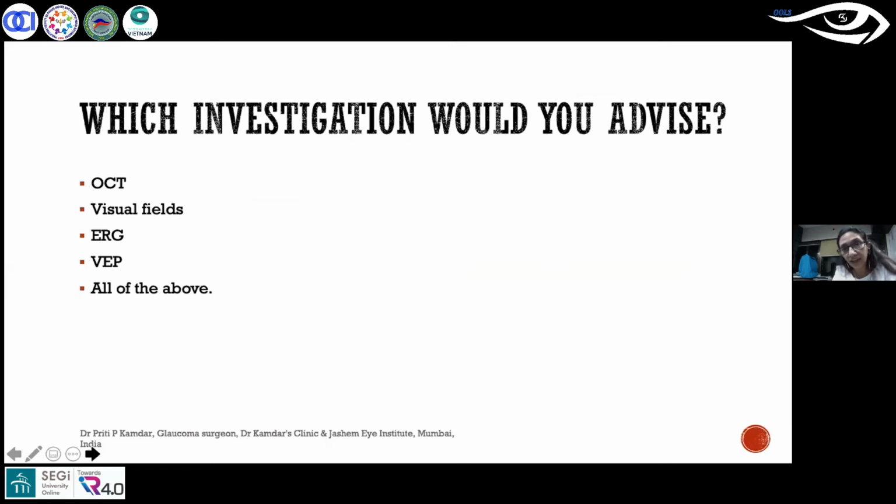We try to play safe. Now suppose I had not got fields, or the fields did not show anything. I was dead sure that the fields were going to give me the diagnosis. Then maybe I would have done an ERG. VEP only tells you whether that optic nerve is responding properly or not, and that is the test in optic neuritis. Was I suspecting optic neuritis? No, I am not suspecting optic neuritis in this person. So if my fields had come normal, then I would have done an ERG. Got it? So first fields, then ERG.